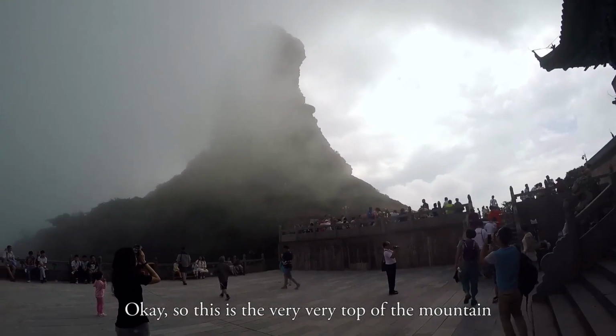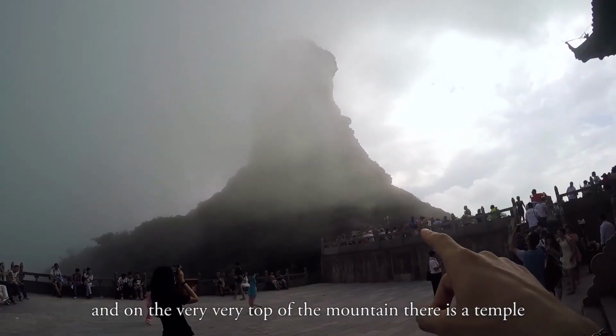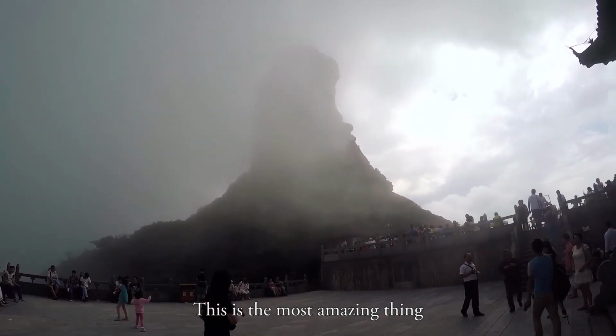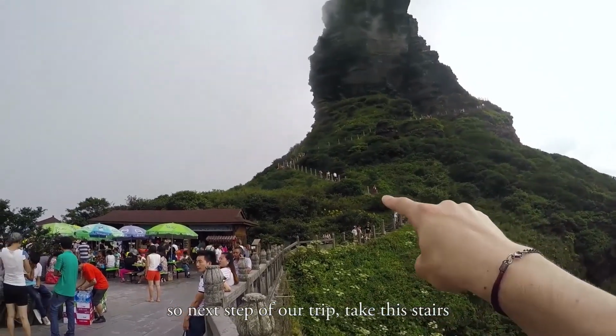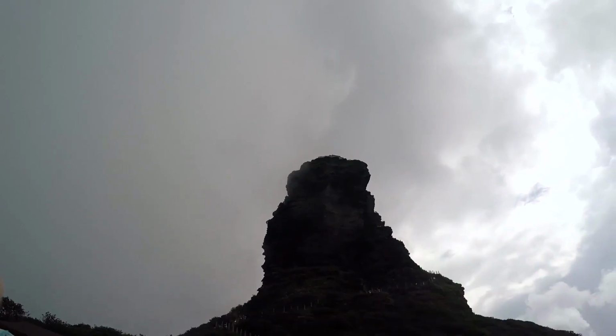Okay, so this is the very top of the mountain, and on the very top of the mountain there is a temple. This is the most amazing thing. So the next step for our trip, we're going to take these stairs and go to the very top, to this temple.